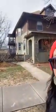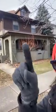Let me turn around here. And you can see this one still has that little dormer. So it's sort of friendly with it.